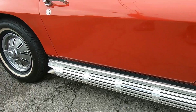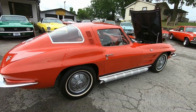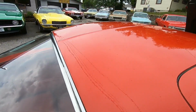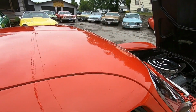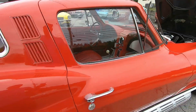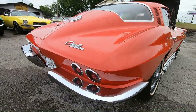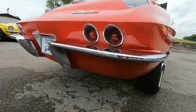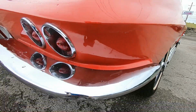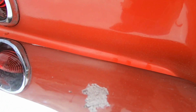Side pipes are an awesome feature. That reminds me of a muscle car anytime I see side pipes on one of these. Back bumper's got some rash on it as well. Little piece of chrome missing on that one.